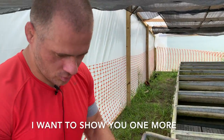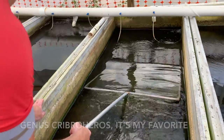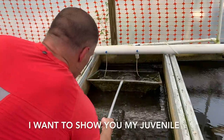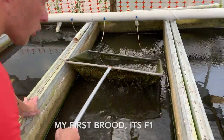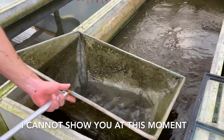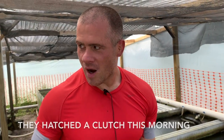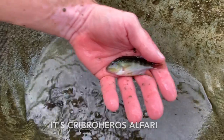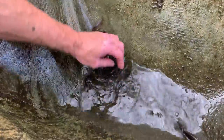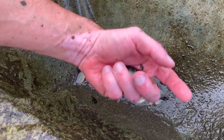I want to show you one more. It's a Theraps, Theraps genus. It's my favorite. I want to show you my juvenile, my first brood. It's F1. I cannot show you the wild-caught breeders at this moment, because they just hatched a clutch. These are F1 fry that you hatched out? Yes, it's F1 juvenile. It's pretty, wow. It's a pretty good fish.